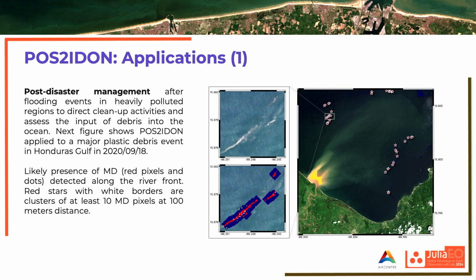Two applications of POS2IDON: post-disaster management is one of them. For example, after flooding events, and here we tested in Honduras, to detect pixels of marine debris. Here you can see the small stars. They are clusters of at least 10 marine debris pixels within a distance of 100 meters. So this was a big flooding event. Honduras and South Africa, as I will show you, are very prone to this kind of event.